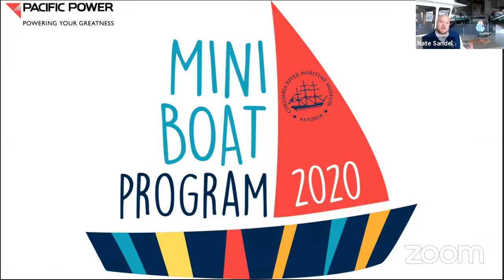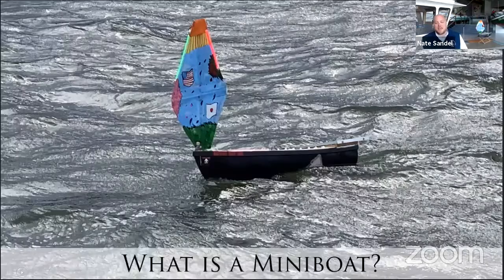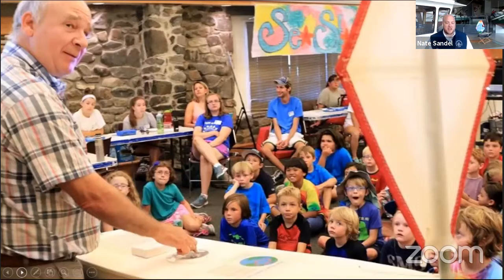All right. Well, welcome back to the Columbia River Maritime Museum, the Bricks Maritime Hall. And I'm here today to answer the question: what is a mini boat? So a mini boat is a 5-foot long fiberglass boat kit that we get from a group called Educational Passages. A gentleman named Dick Baldwin in 2008 came up with the idea of building a small autonomous sailboat that is tracked via GPS because his wife was sick of him sailing all by himself out through the ocean. In 2013, he created Educational Passages.